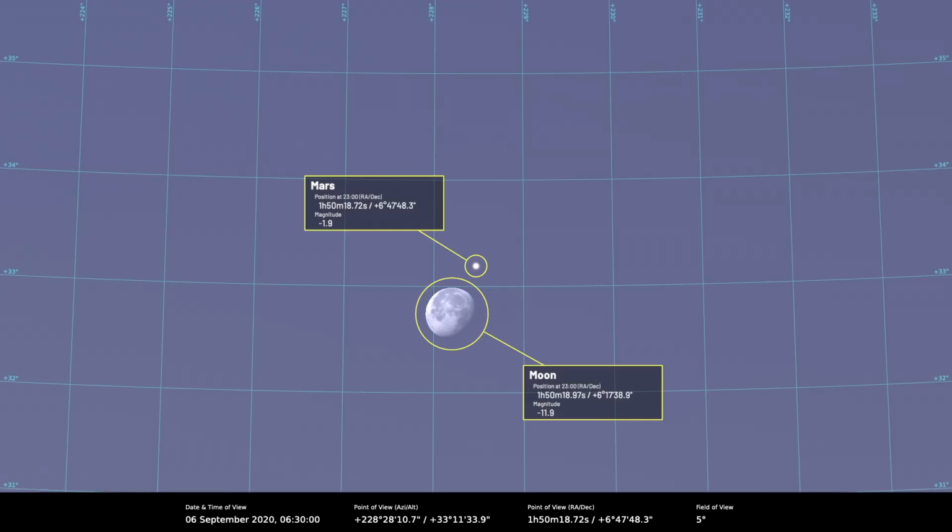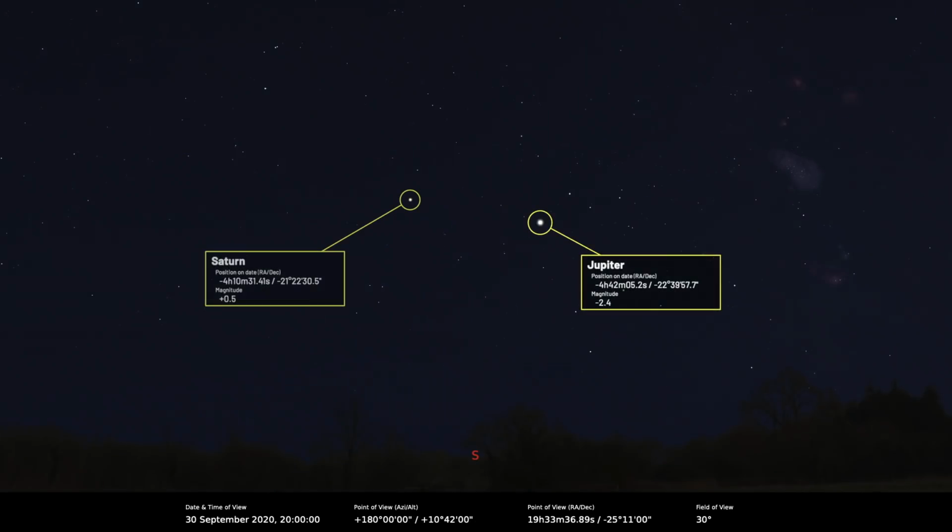So the two gas giants, Jupiter and Saturn, they remain very low down as seen from the UK, but they are quite close together in the sky, being about 7.4 degrees apart on the 30th of September. And I think that'll be the highlight for Jupiter and Saturn over the coming months, the fact that they are a pair in the sky. Yes, a pair very low down, just scraping the tops of the trees.